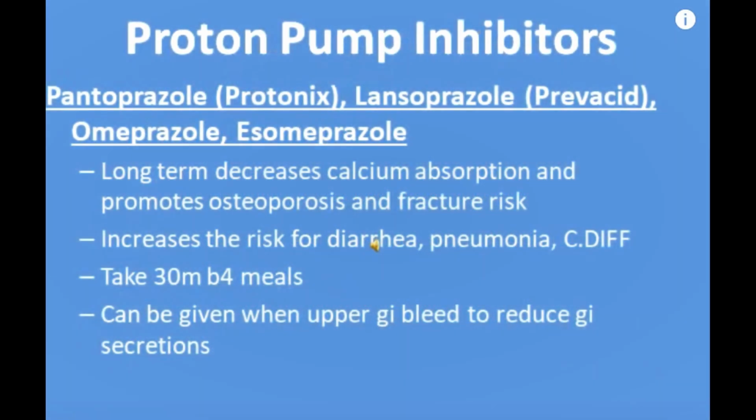Okay. So the next medication that we're going to go on to is proton pump inhibitors, PPI for short. Proton pump inhibitors end in prazole. So pantoprazole, lansoprazole, omeprazole. A hint to remember this is PPI, so another P. So one P is for proton pump inhibitors, and one P is for prazole. Just remember P and P.